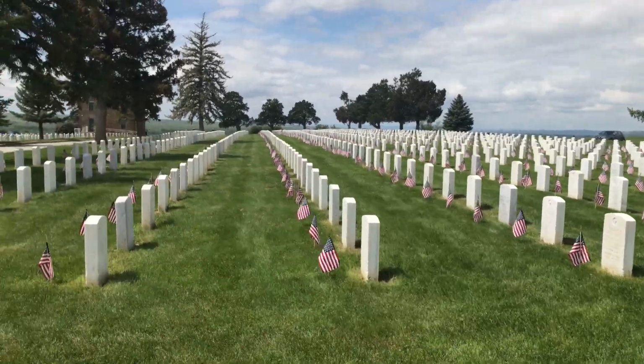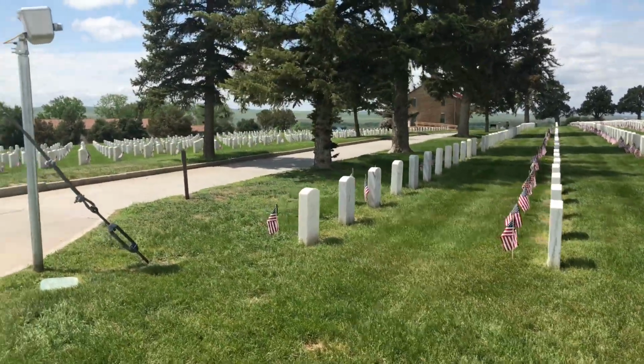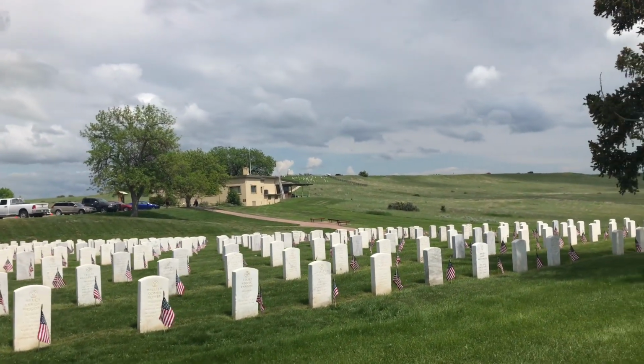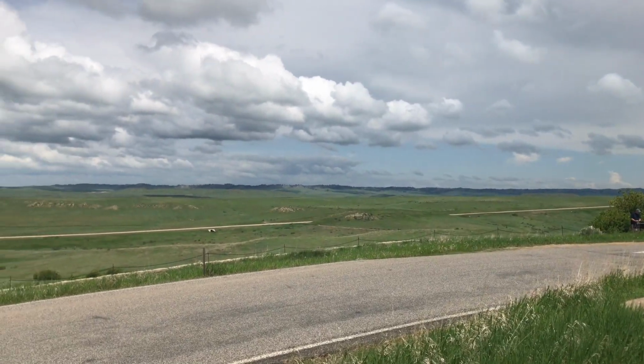First thing we're gonna look at here is the Little Bighorn Battlefield, which is located pretty close to the I-90, about an hour away from Billings. I don't have a lot to say about the cemetery itself. You know, there's a lot of white gravestones. There's some more elaborate ones around. It's a kind of a nice view, you know? It's a nice little stop.